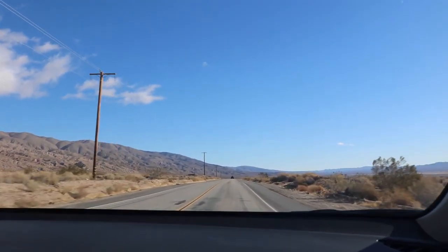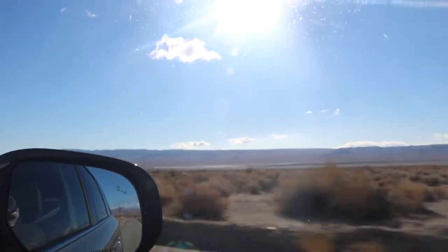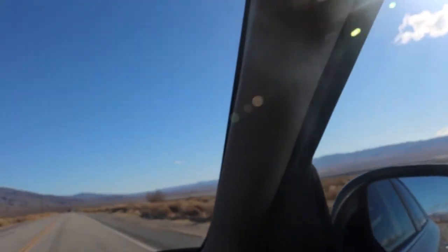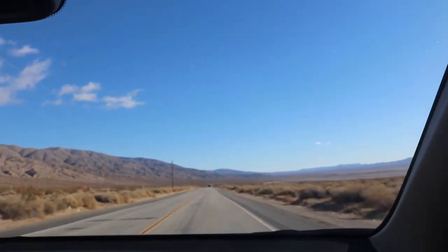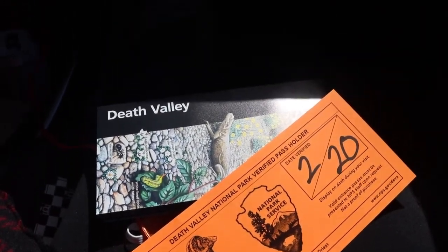Some things to note about pets in Death Valley National Park is that, similar to other parks, they are not allowed on trails in the backcountry or in park buildings. They are allowed on roads where your vehicle can go, picnic areas, and campgrounds. They must always be on a leash that is no longer than 6 feet, and owners must pick up after their pets.